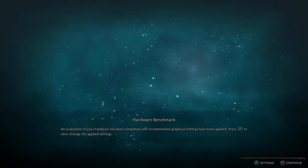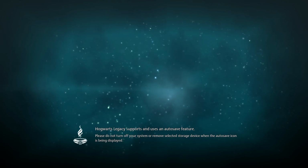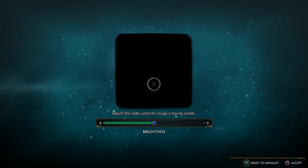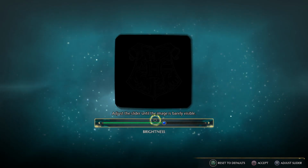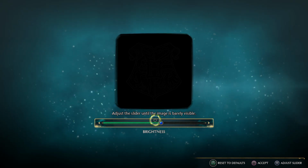And perfect. We continue. Hogwarts Legacy supports and uses an autosave feature. Please do not turn off your system or remove select storage. Alright, I did not see what it said. I cannot see. It's barely visible. So like here. I can see it like here.